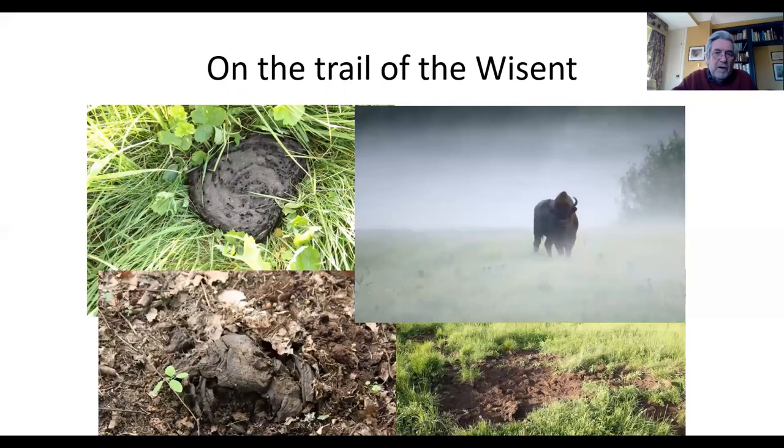A couple of years ago, I went across to Poland and Belarus to look at a number of other species. One of the species I particularly was interested in was the European bison, the wisent. I spent a glorious day or two with a ranger who'd been working, I think, 25 years in the forest there, tracking bison with him.